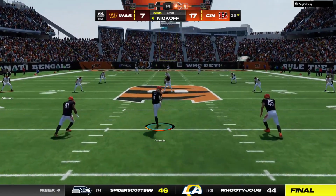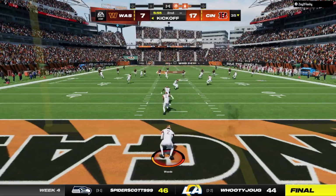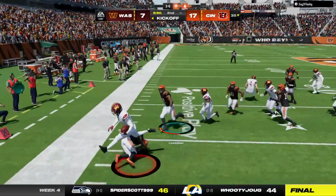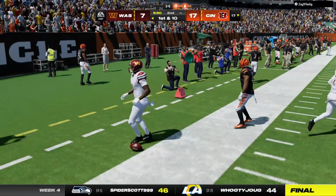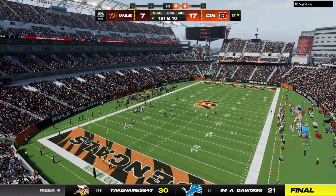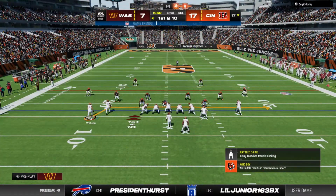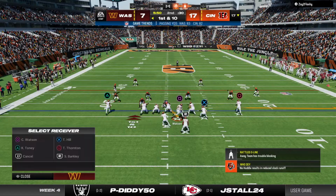The kicking team out now for the Bengals as they'll send this one away. This will be brought out from the middle of the end zone. Now they can't bring him down. And he's going to be out of bounds on the return. Not a great return. They'll start back around the 17. The Washington offense at the line and ready to roll. They trail by 10, 17-7, as they come up on a 1st and 10.